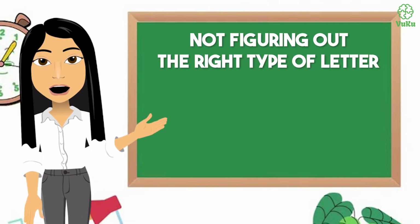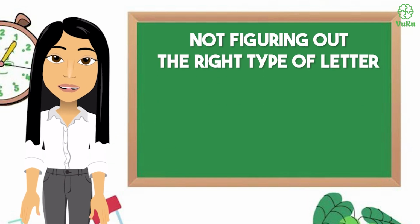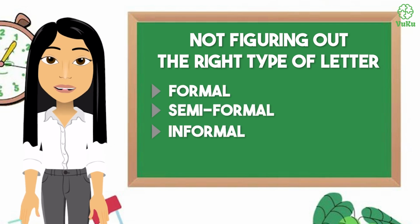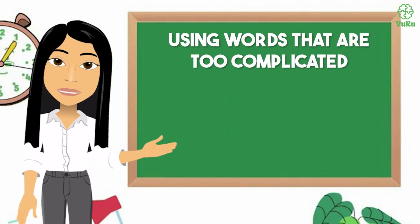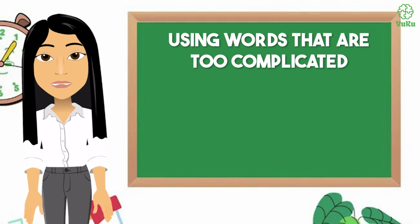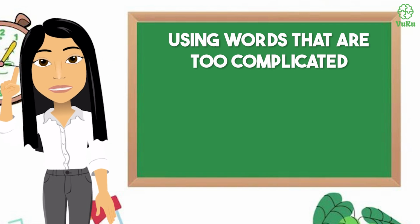One big issue is not figuring out the right type of letter. It's crucial to read the instructions carefully to decide if the letter should be formal, semi-formal, or informal. Using the wrong style can make the letter sound strange or out of place. Another mistake is using words that are too complicated. While it's good to show a range of vocabulary, using words you're unsure about can cause confusion. It's better to stick with clear, simple words that get your message across.